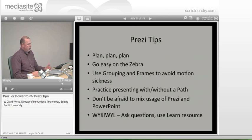And so I think if you can just continue to ask questions, and there is a Learn tab within the Prezi website that has a lot of information. There's a manual there. And if we can just ask each other questions, we can take this tool to where it needs to be to make it a good tool in our arsenal of tools that we're using for helping improve teaching and learning.